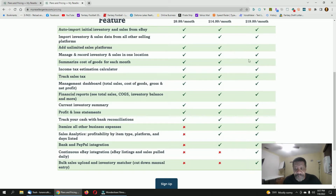All right. Now for $19.99 a month. When you auto import your initial sales, you have to go and import your eBay sales by hand. This has continuous eBay integration. That means when you sell something on eBay, it will automatically put it in for you. That's exactly what that means. I'm sure they're going to find a way to get it on Poshmark. I don't know if it's possible to get Facebook Marketplace, but maybe they might start integrating. These people are geniuses.